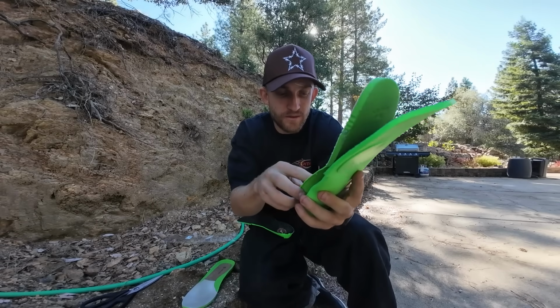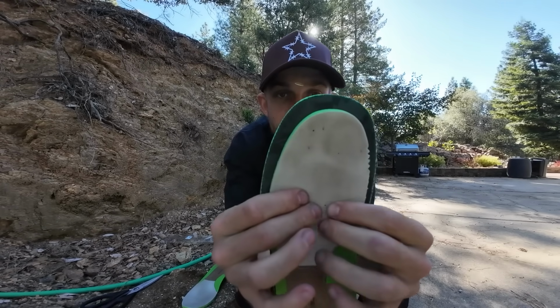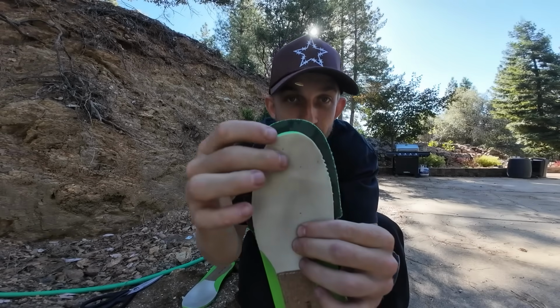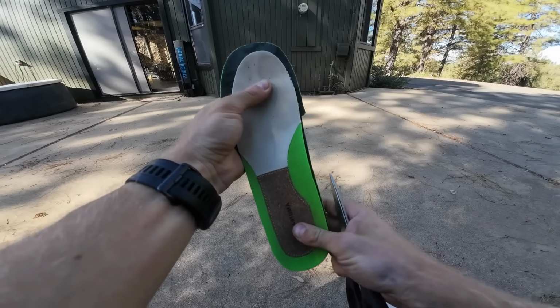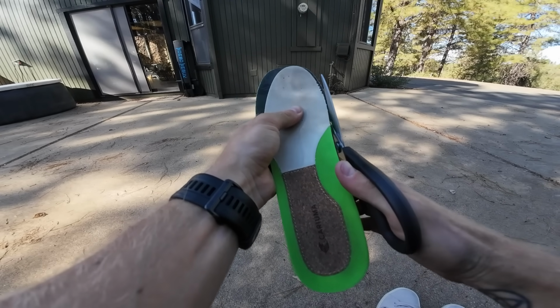All right, so we are just going to put the stock insole over it, and then we're gonna trim around so that they line up. The smart way to do this would just be to mark it with a pen, but I'm just gonna run it like this.